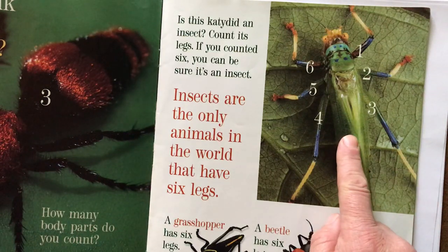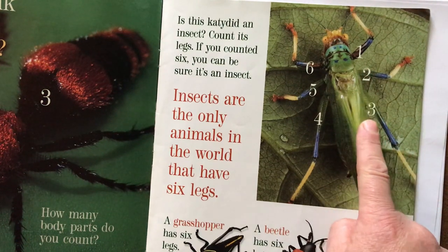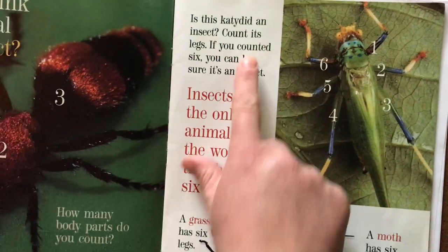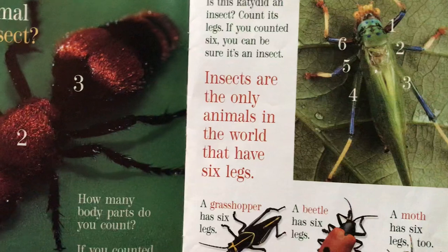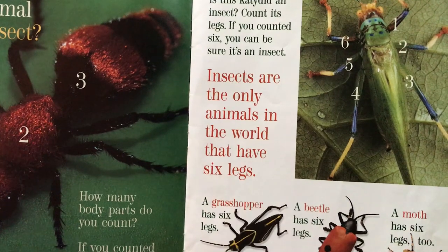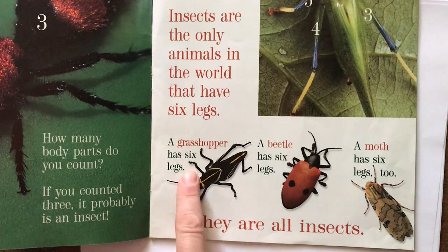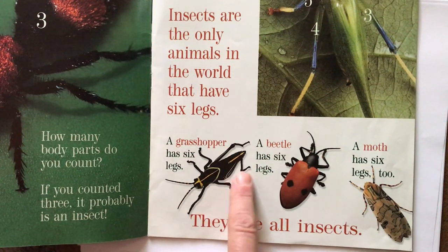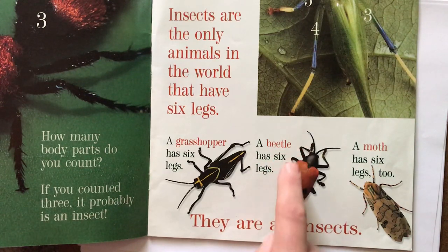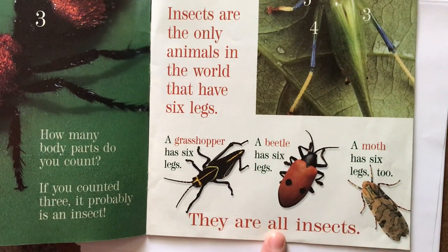Is this katydid an insect? Count its legs. One, two, three, four, five, six. If you counted six, you can be sure it's an insect. Insects are the only animals in the world that have six legs. Let's look here. A grasshopper has six legs. One, two, three, four, five, six. A beetle has six legs. One, two, three, four, five, six. A moth has six legs too. They are all insects.